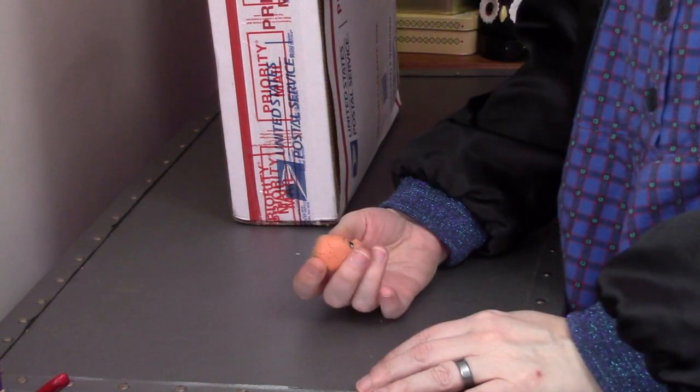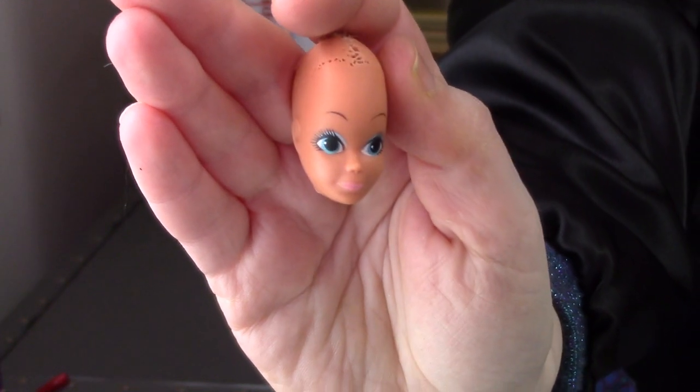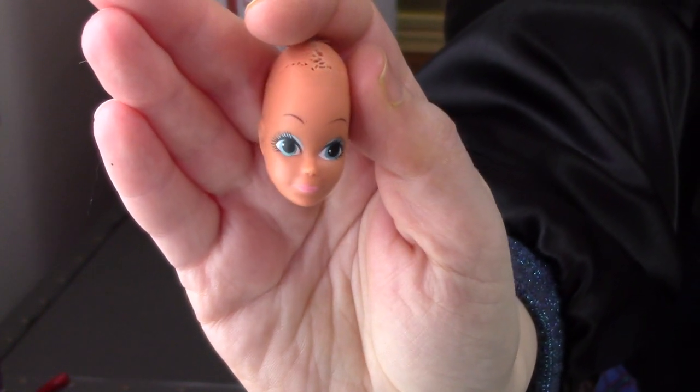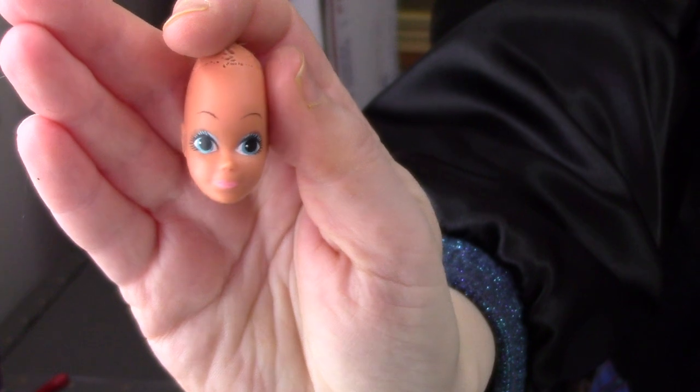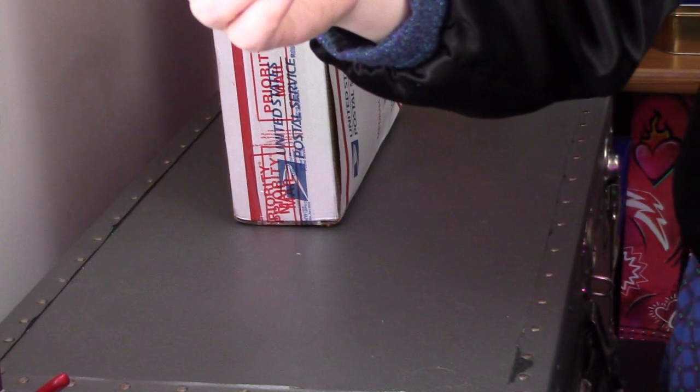And as I was saying, even though this head is Hasbro, it really has the vibes of vintage Skipper and Steffi. So I like it a lot. And I'm glad to see that Chip, what are you doing? Chip came in during the break.